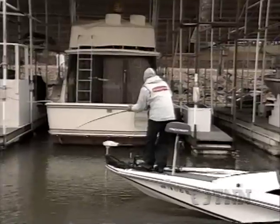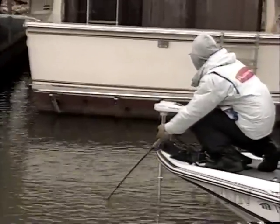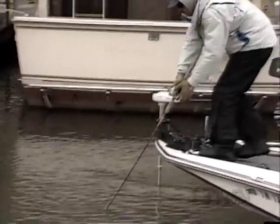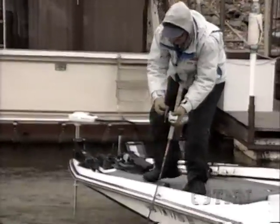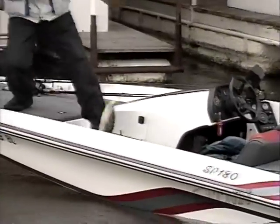There he is. Come on, baby. No. Boy, I tell you what, I don't know about crankbaits, but I'll take it. I like it.